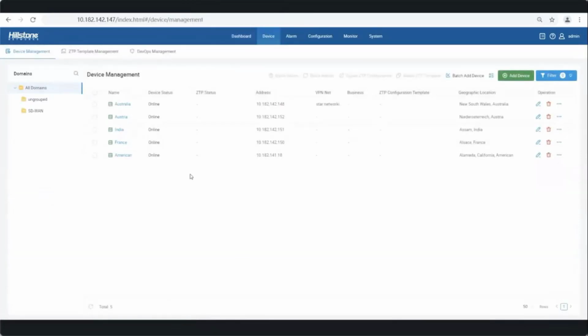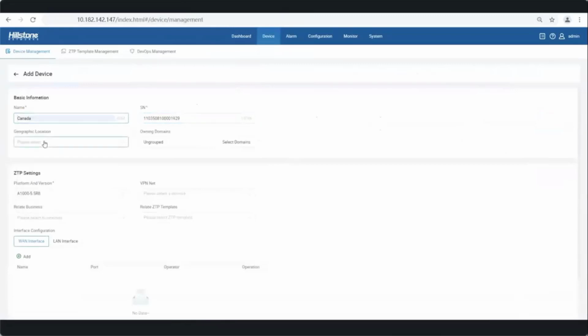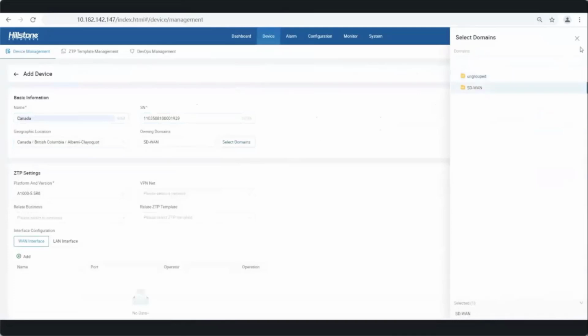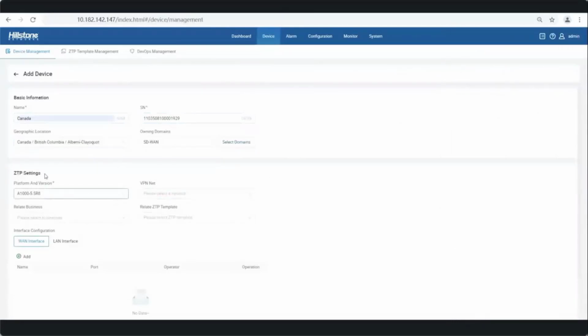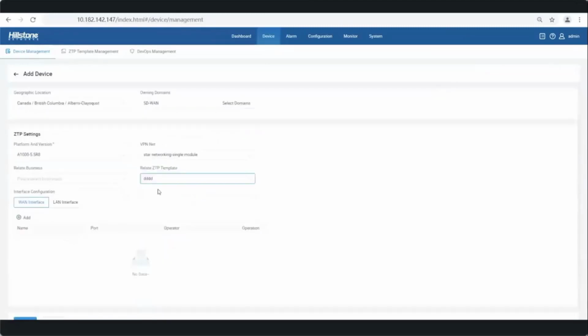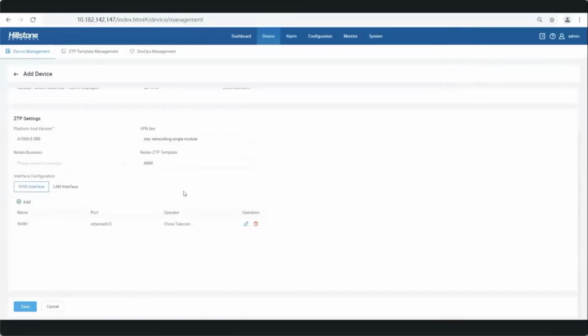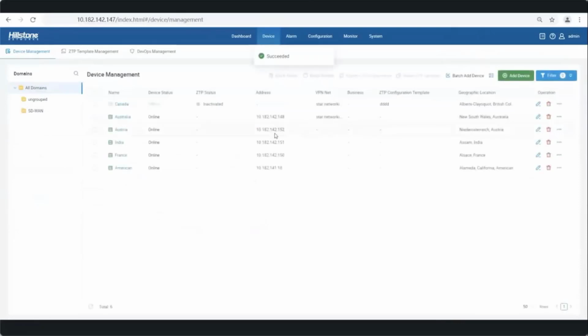Under the subheader device, we can select add device to create a new zero-touch device. Here, we add in the serial number, name, location, and group that is nested under, which is SD-WAN in this case. This will function as a CPE device, and the HSM is our SD-WAN controller. ZTP settings are used for VPN configuration, and in this case, we're going to use a star networking single module. Let's select a customizable pre-configured template, and upon selecting the WAN interface, you're good to go.